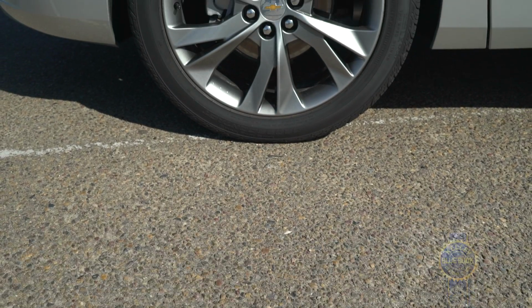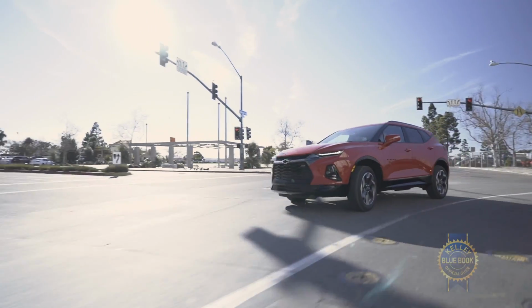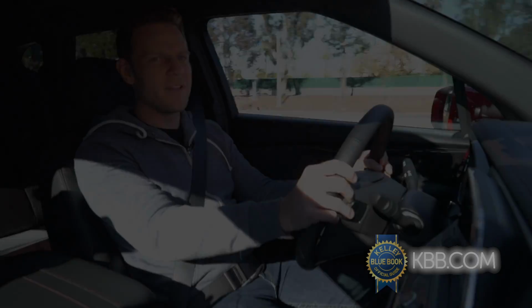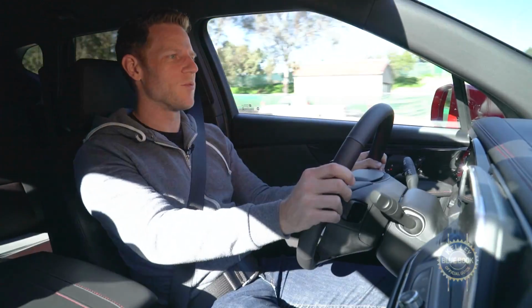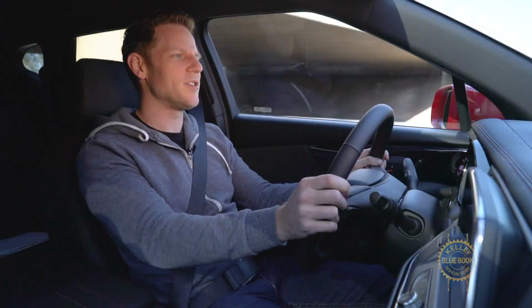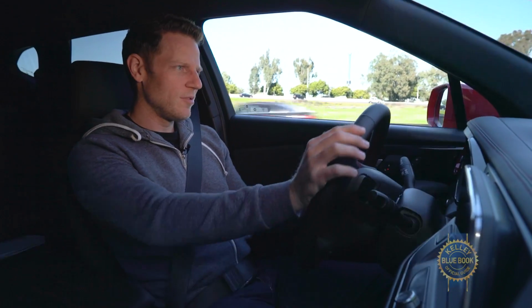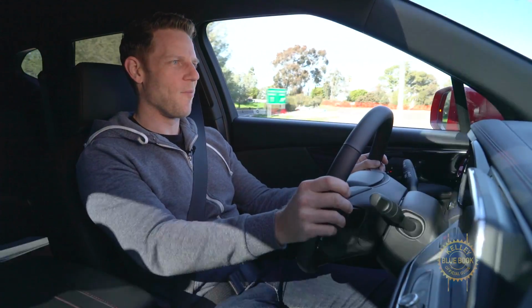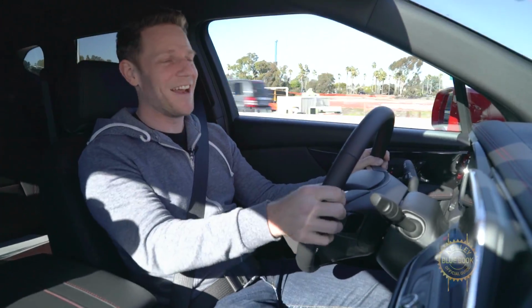The Premier trim classes things up with chrome accents and 20-inch wheels, but spirited souls might prefer a more aggressive breed of Blazer. Driving the RS, which is the sporty Blazer, you'll notice that the ride is firmer thanks to firmer dampers. That's really the only suspension change. But along with that sporty ride, you have flatter steering when you weave back and forth dangerously on a straight road. Boy, that's fun. I mean, not for everybody else, but for me, it's great.